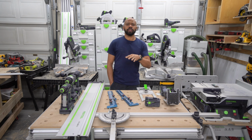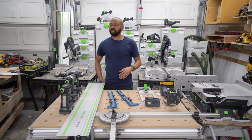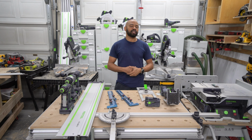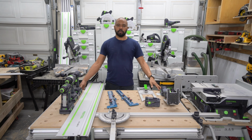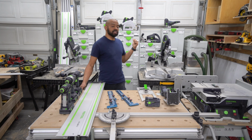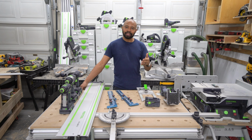I'm not debating whether Sustainers are better than the Tough system, or better than the Milwaukee Packout system. That's not what I'm actually saying. What I'm saying is, if you look at many Milwaukee tools, many DeWalt tools, they come in a bag. They don't come in a Sustainer system like this that's consistent across the line, which is excellent for storage of your tools.